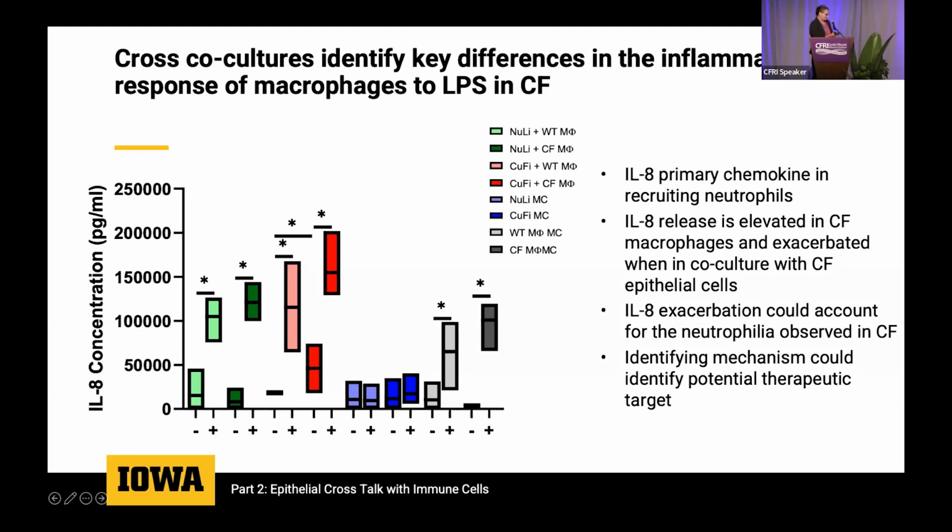So interleukin-8 is key because interleukin-8 is one of the main attractants for neutrophils. If we've got changes in interleukin-8, the likelihood is that you're attracting neutrophils into the vicinity of the epithelium. So this increase in interleukin-8 in these co-cultures could identify a potential target to help prevent airway neutrophilia.